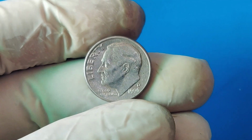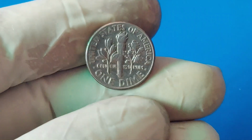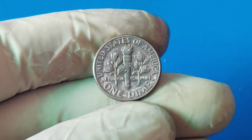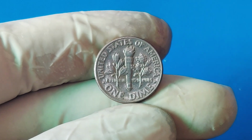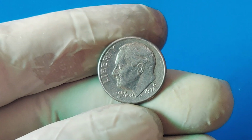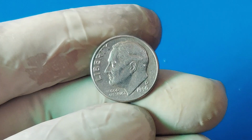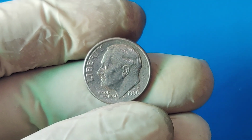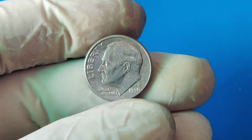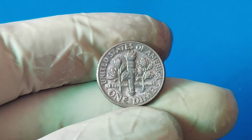The 1996 1-cent dime is a perfect example of why coin collecting is such a thrilling hobby. It's like a modern-day treasure hunt. Who knows what valuable finds are waiting to be discovered? Whether you're a seasoned numismatist or just getting started, the thrill of possibly owning a rare coin like this one is what makes collecting so exciting. Remember, the value of coins can fluctuate based on market demand, so staying informed is key. There are plenty of online communities and resources where you can learn more about coins and connect with other collectors.